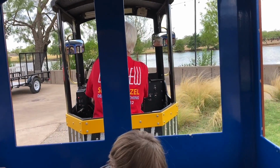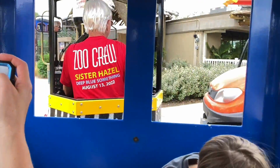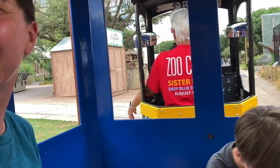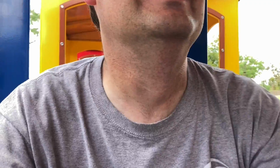We have three lions here at the zoo. We have one male lion and two female lionesses. They're borrowed here from Farmer Zoo where they're doing some construction on the lion site. So these lions will be here for a little bit longer. Past the lions, we have zebras, ostriches, and river otters. And then you can come by and say hi to Macho. Macho's our big black rhino.